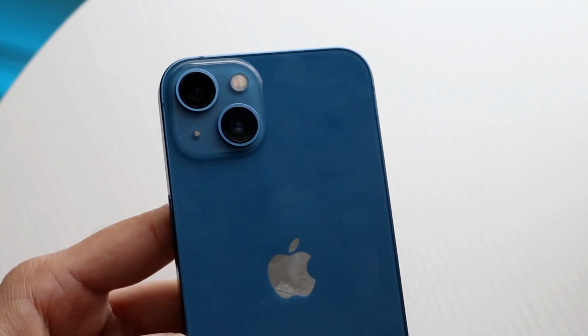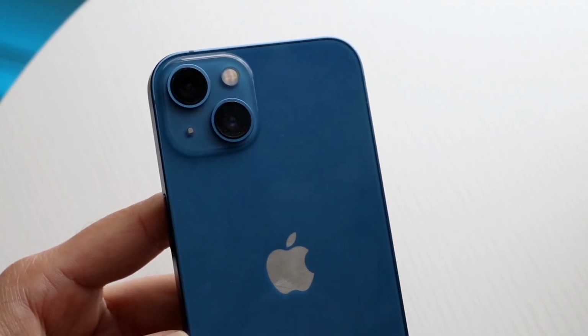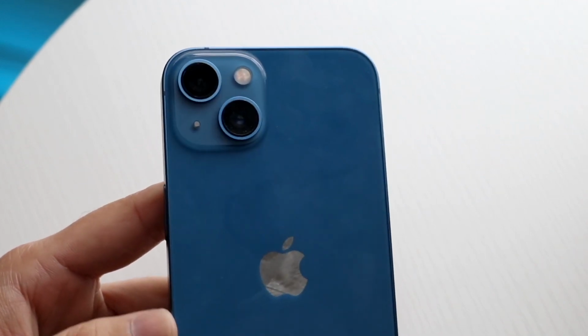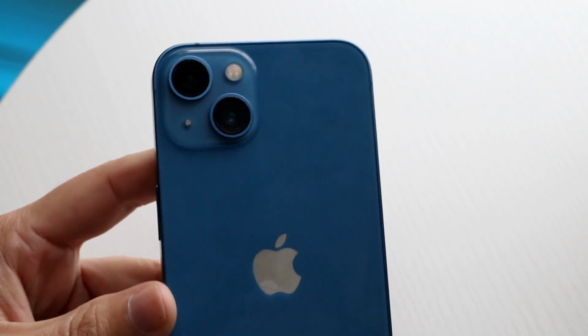Now, the thing I will tell you I like about the iPhone 13's camera is that it was a pretty big upgrade coming from the iPhone 12's camera at the time. With the iPhone 12's camera, the advantage of this particular device was that it had a dual camera setup. It was good and everything, but the 13 improved the quality by quite a bit.